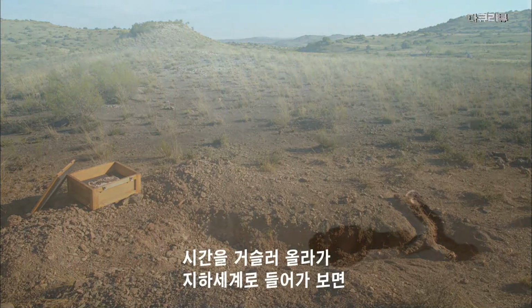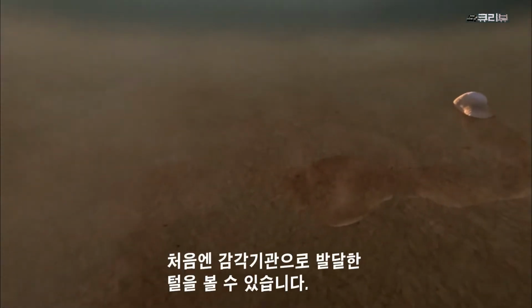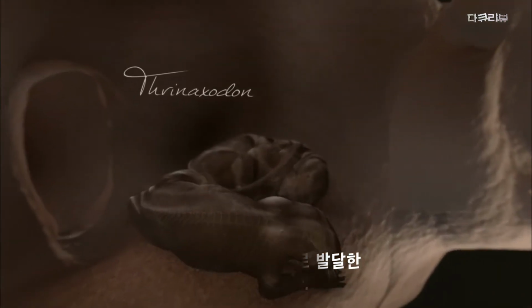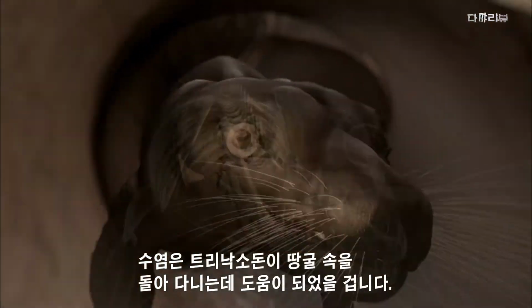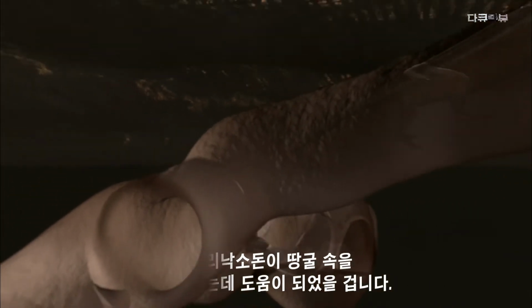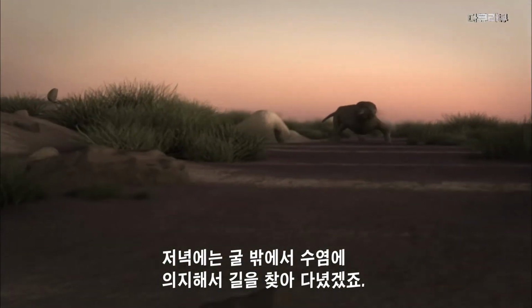If we could go back in time and venture deep underground, we'd see that hair may have first evolved as a sensory organ. Whiskers would have helped Thrinaxodon to navigate inside its burrow. And when it emerged at dusk, they were used to find its way in the dark.